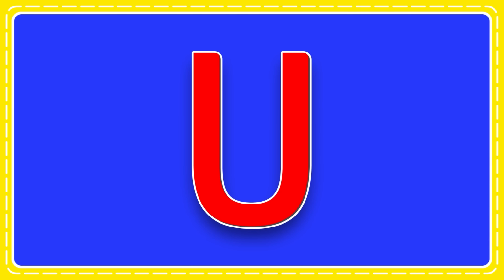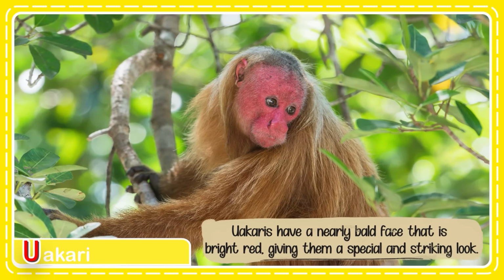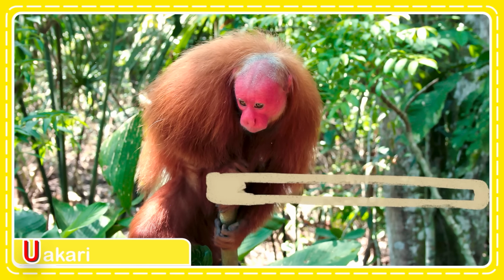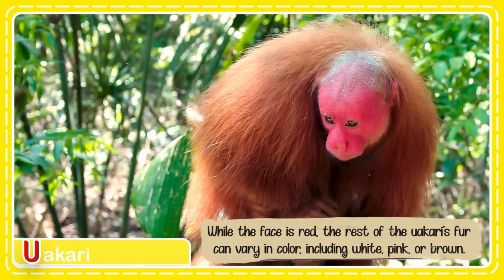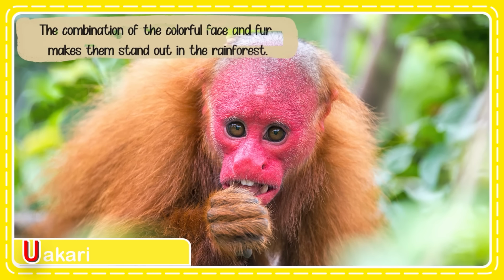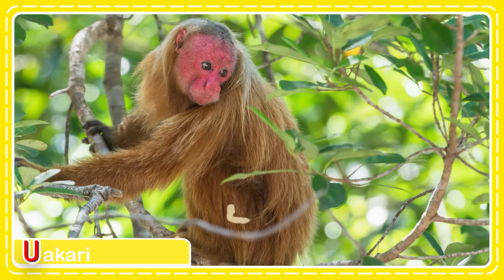The letter U. U for Uuakari. Uuakaris have a nearly bald face that is bright red, giving them a special and striking look. While the face is red, the rest of the Uuakari's fur can vary in color, including white, pink, or brown. The combination of the colorful face and fur makes them stand out in the rainforest.